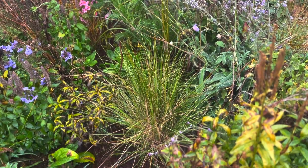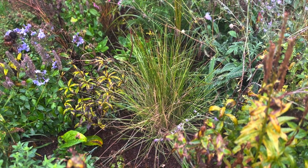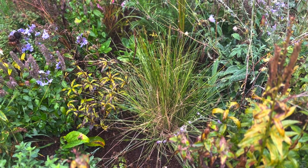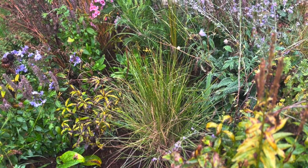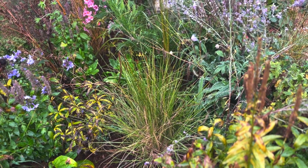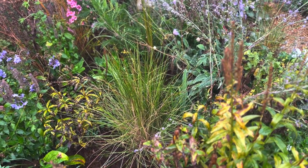This one has just been cut back at the garden center because I got it really late. But, you know, later on next year, when we sort of get to the peak of summer, this will get really tall and look absolutely lovely. So definitely one that I recommend for your garden. It's a super great tall grass.